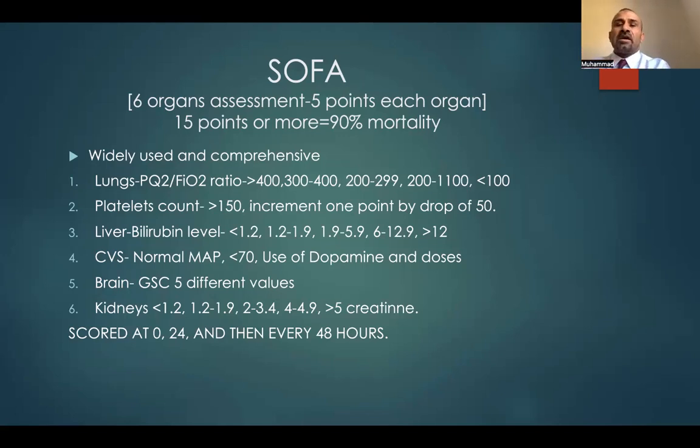Excuse me, there's an error. It's actually the PO2 over FiO2 ratio. So the PO2/FiO2 ratio gives us the ability of the lung to exchange oxygen. It's the ratio that the respiratory membrane gives us, numbers comparing the partial pressure of oxygen in the blood versus oxygen present in the alveoli. It gives us the idea how good the function of the respiratory membrane is. So more than 400, 300 to 400, 200 to 399. And these numbers are also used to identify mild, moderate, and severe respiratory failure.